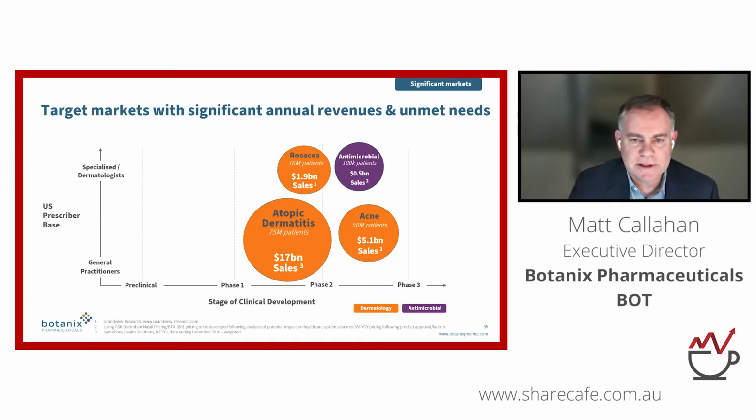And what might surprise you from some of the figures here, particularly with atopic dermatitis, is that every year there's about $17 billion of sales of these sorts of products. Now they range, of course, from the topical creams through to some of the injectable monoclonal antibodies, but it gives you an idea of the patient population in the US alone of about 75 million patients who have atopic dermatitis. With acne, it's a significant market as well, about 50 million patients and about $5 billion in sales. And as I mentioned before, in both rosacea and acne, there's been nothing new approved in about 25 years. So all we've seen approved are new formulations of old drugs. And so as a result, dermatologists are desperately looking for new products to treat patients with, often because some of those existing products have pretty significant side effects.